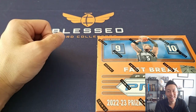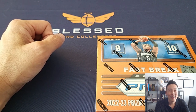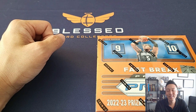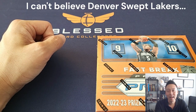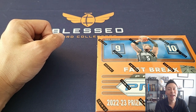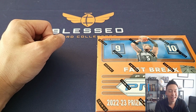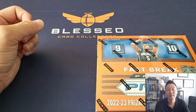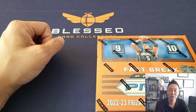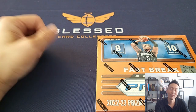The bad news is my Lakers got swept. It was terrible. I just couldn't believe it. I know they were down 0-3, but I was still optimistic. I felt that they could make a series out of it, or at least make it to game five, right? Getting swept by the Denver Nuggets, who are a better team. They're just a lot better team-wise, playing lights out, and the Lakers just couldn't pull it through. But it is what it is.